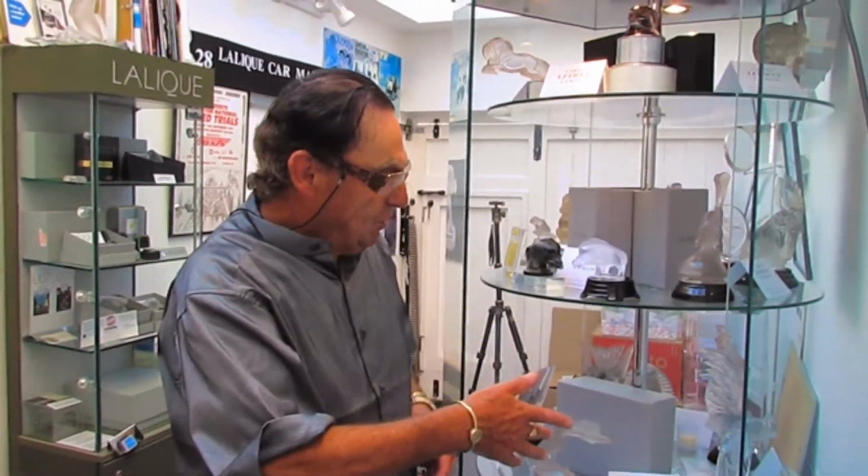Right. Lalique car mascots. René Lalique produced these car mascots from 1925 until 1931 during the Art Deco period. So it was a short time actually. He made 28 different designs, which most of them are here.